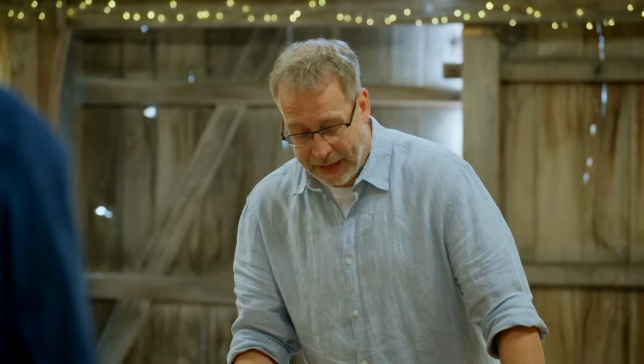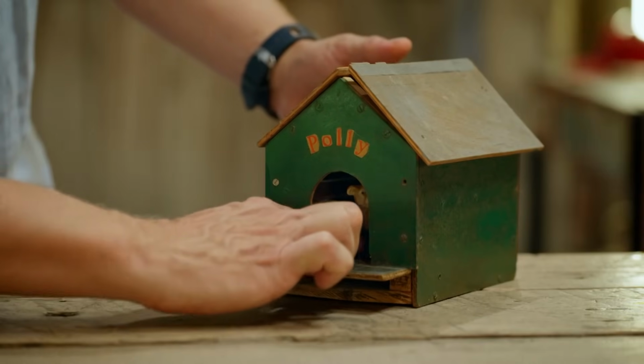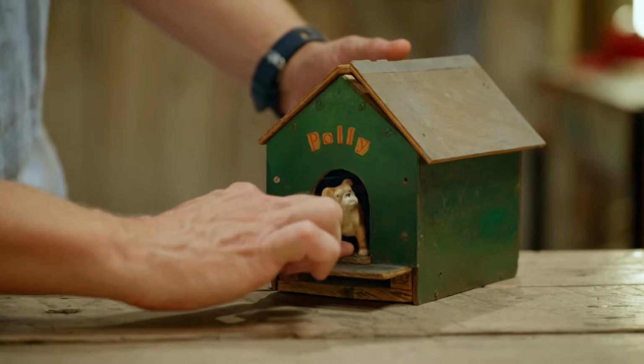So that's someone with a playful, curious mind, isn't it? Exactly, and that fits with the way he's made Polly, and we think Polly is unique. We haven't seen anything else like her out there. When she was working, Polly would come out automatically. Intriguing. On her own? She just popped up? She actually comes out just by sound, sound waves.